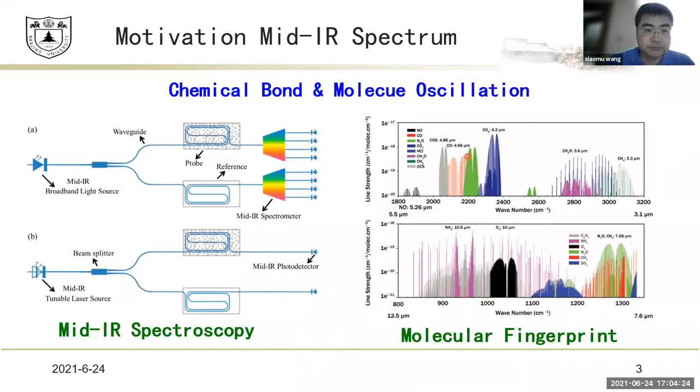First, this wavelength range coincides with what we call the molecular oscillation spectrum. That means most molecules have their molecular fingerprint oscillations in this range. So the absorption in this range for each molecule will be strong, and especially we can identify the molecule by its absorption spectrum in this range.